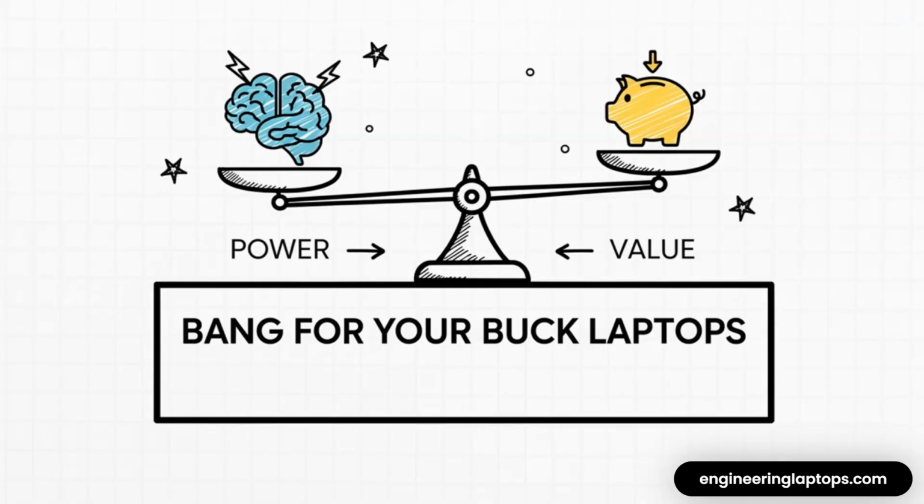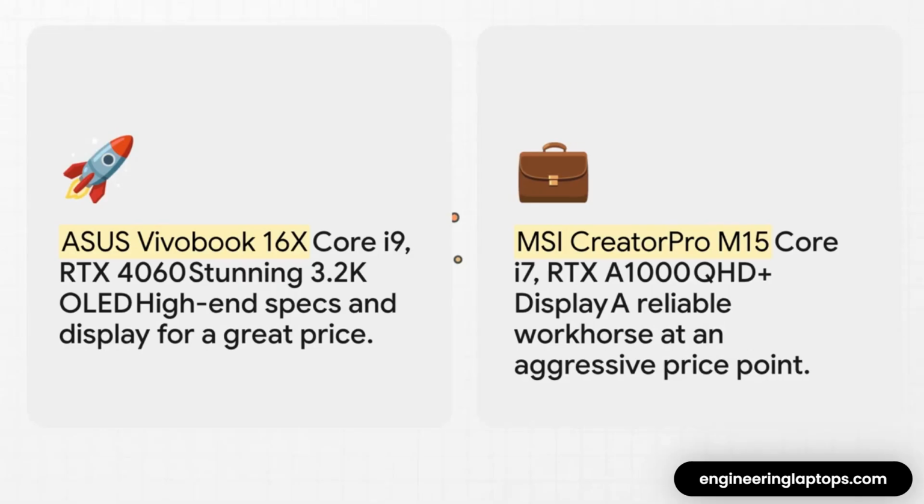Okay, next up, Category 2, Power on a Budget. This might be my favorite category because it's all about getting the most bang for your buck. These laptops are for people who need some serious horsepower for those demanding GIS tasks, but maybe don't want to spend top dollar. We're looking for that sweet spot of incredible value. And wow, this is where things get really interesting.